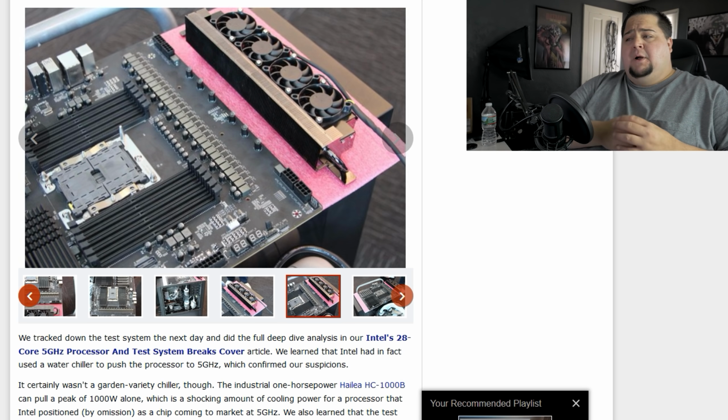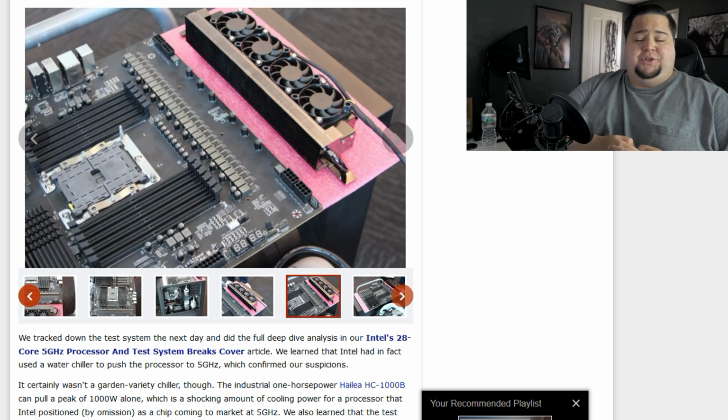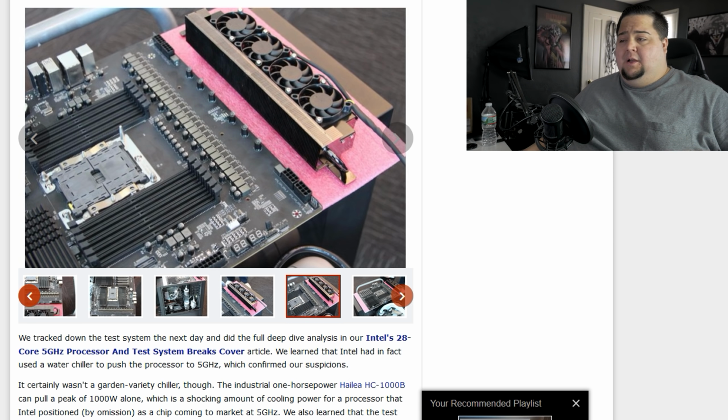I'm honestly surprised that they were willing to show the water chiller after the fact behind closed doors and everything during Computex. Now, they are saying that these things are actually going to be coming out into the market, but no one's going to get 5 gigahertz on these things unless you're doing LN2 cooling. I would be surprised if they were getting up around 4.5 or 4.6 gigahertz.